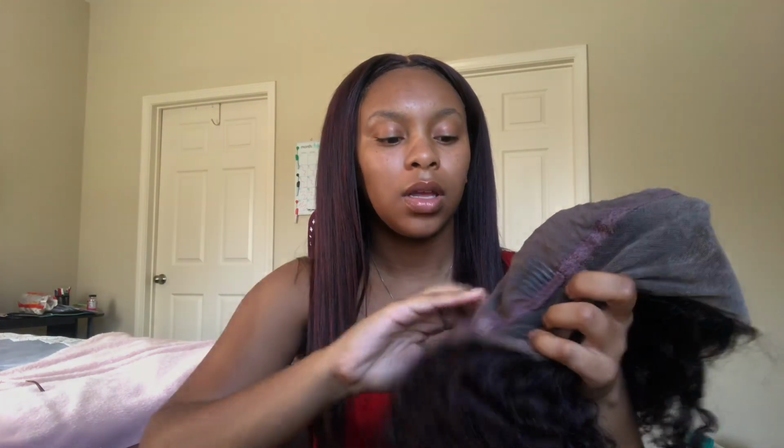So this is probably coming from the frontal, possibly. And underneath the frontal it's a 360. So where the matting and tangling is, the front here is where all the shedding is happening. So I honestly want to say it's probably the frontal that's shedding like this.